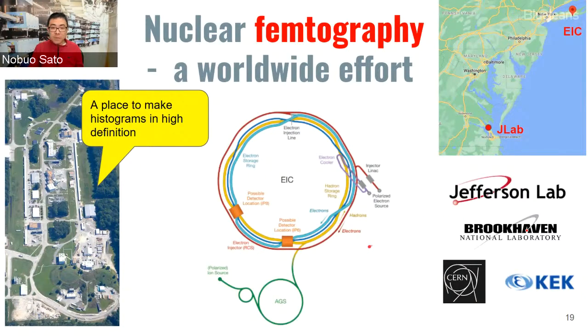Jefferson Lab is a partner of this endeavor, and this is going to be the first polarized collider where we can prepare the polarization of the proton in different ways, and we can poke these weird structures that we can find in the proton.